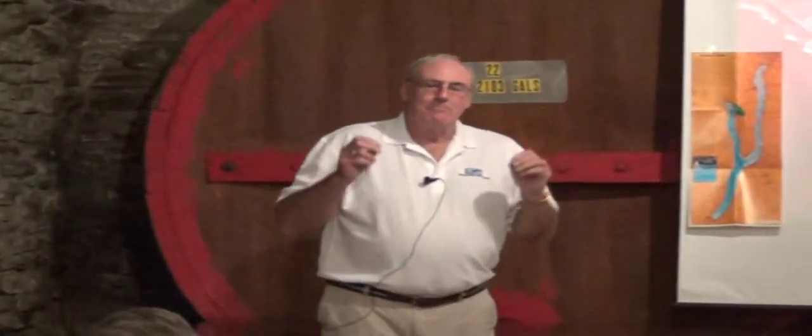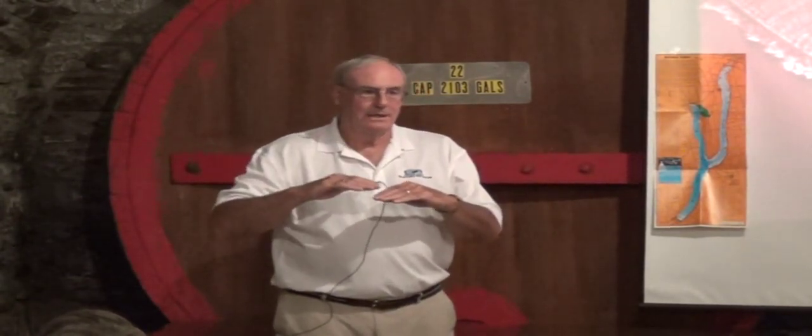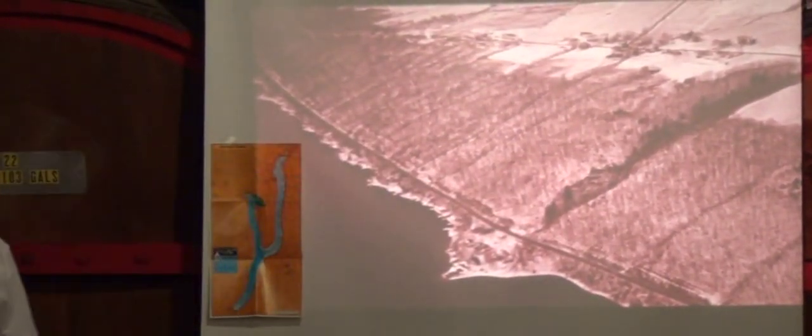But the thing you've got to understand is deltas must form underwater. A delta can't form above water, it's got to form underwater. So what does that tell you about the level of Lake Keuka? Used to be higher, that used to be underwater. Another thing, look at the lines here. This was all vineyards at one time. We don't realize that now when we look at the trees and the growth of those trees. That was around 1900. Everything was vineyards. Okay?